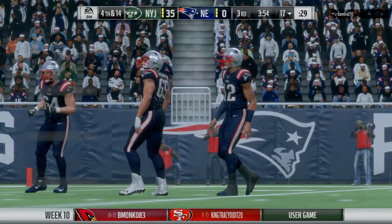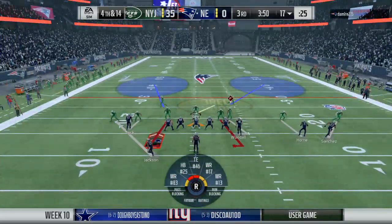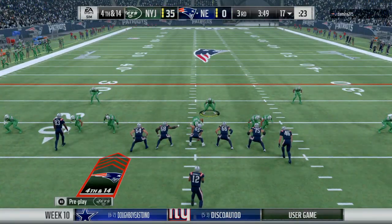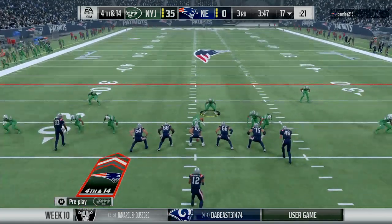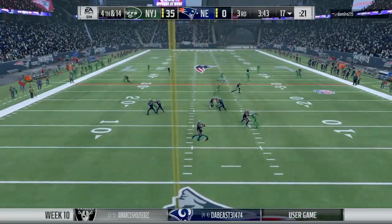In other words, move your pocket to the right, to the left, roll him out, bootleg him. Do some different things so they can't just rely on the fact that he's going to take 3 to 5 steps back in the pocket and line up and throw the football. Yeah, current formula's not working right now.